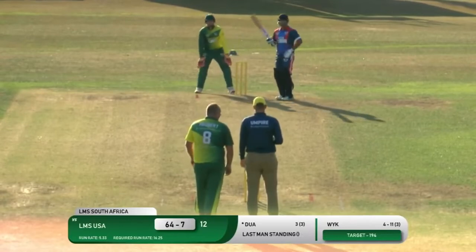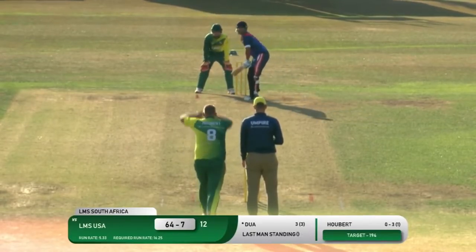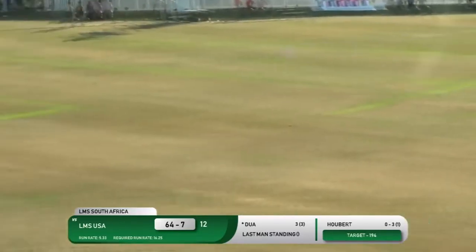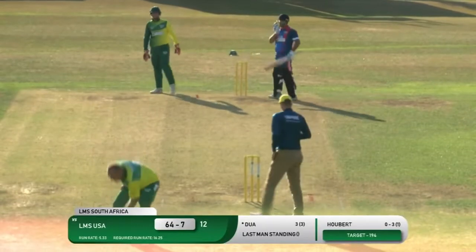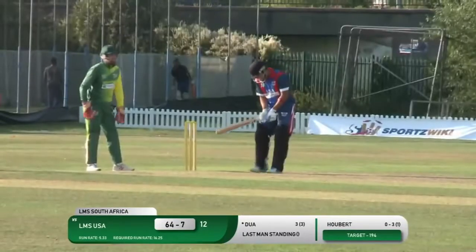It's worth mentioning that pitch 2 is quite a bit smaller than pitch 1. The straight boundary is very short, but the wide boundary is very wide. Square boundary, should I say. And I really love the atmosphere, because you can watch both games going on at the same time at the corner there by the pavilion, and it's filled up really nicely this afternoon.